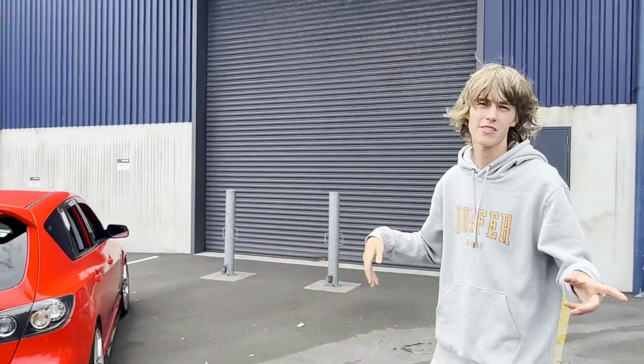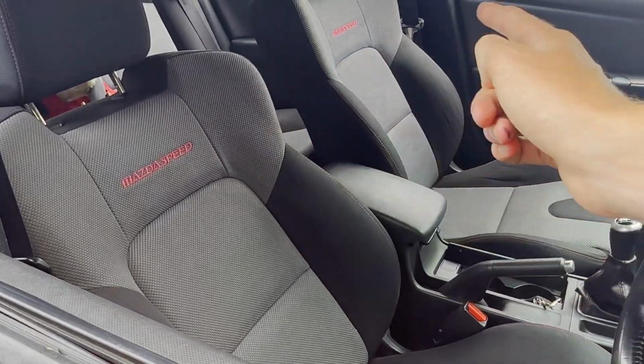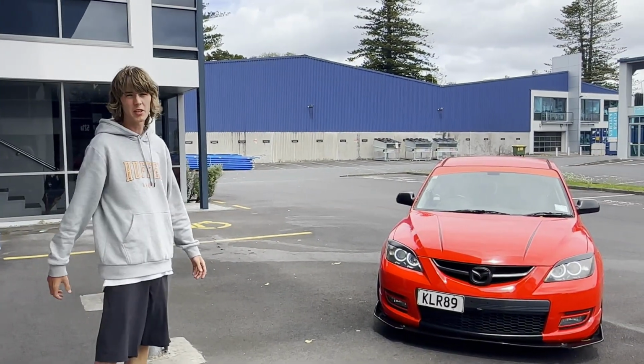You know what reviewers talk about, oh, badging, oh, M badges, right? We've got the one on the back here. On the 2 front seats, it'll say MazdaSpeed. Also on the gauge cluster, it'll say MazdaSpeed. So that was a tour of this fine automobile right here.